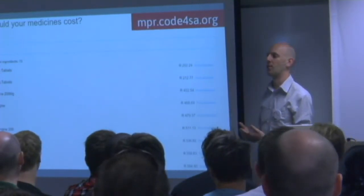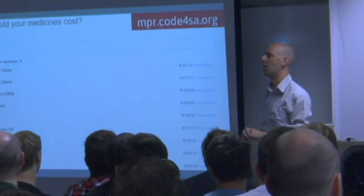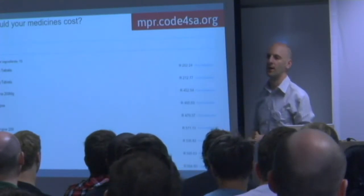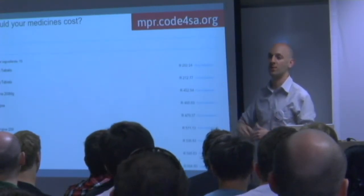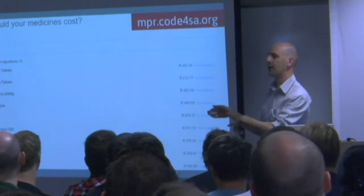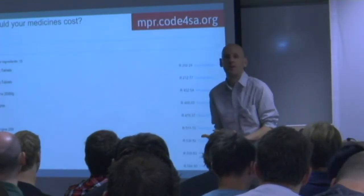So if you're being prescribed a particularly expensive medicine, my dog was prescribed eye drops a few days ago, and they didn't have the cheaper version, so we paid twice what we would have paid for the generic, and I found that out by looking here. And that's a human eye drop solution. This is really interesting in terms of informed decision-making. We thought the general public would be really interested in this.